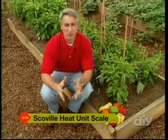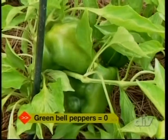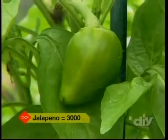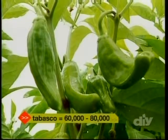Peppers come in so many shapes and sizes and colors, it's hard to keep them straight. But luckily, they're all classified into one of two categories, either hot or sweet, and they're measured on a heat index called the Scoville Heat Unit Scale. For example, green bell peppers are at the bottom of the scale with 0 heat units. Jalapeno peppers come in at around 3,000, and Tabasco peppers weigh in at a scorching 60 to 80,000 heat units, and that's hot. But luckily, no matter what type you like, hot or sweet, peppers have a lot to offer.